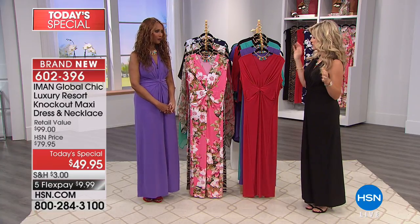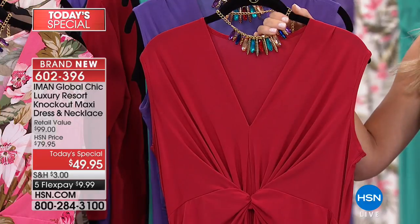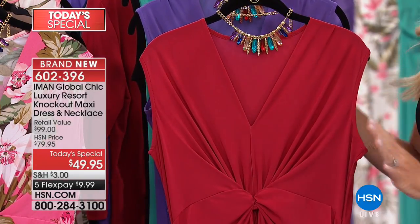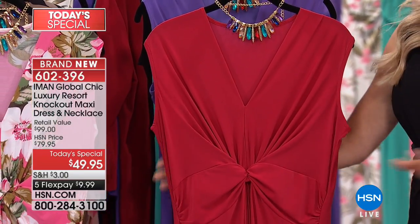Okay, so here it is. We're gonna go through the colors real quick. Of course, I'm wearing the LBD. Every woman needs that. Then choose another color. And you can really see, this doesn't have hanger appeal. Yes, it's much better on a body.